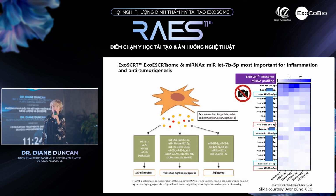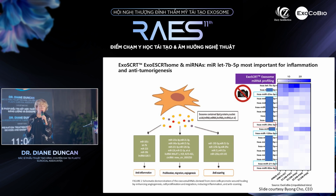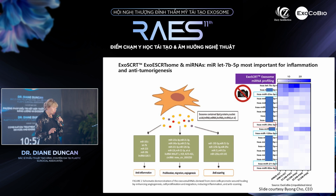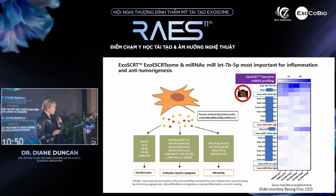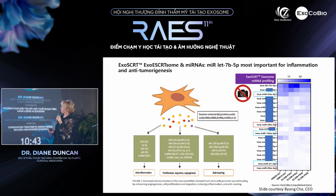It's important to know also what is in your exosomes. We've been chastised as practitioners for putting exosomes on things, with the naysayers that maybe aren't on board yet claiming that we don't know what's in them, and so therefore we should not use exosomes. I think ExoCobio is one of the few companies in the world who has been identifying what is in their exosomes. One of the most important things that Mr. Cho noted is that the microRNAs, especially the anti-inflammatory aspect of it, is what's important. And if we look at the family of master cell banks, there are 4 in the ExoCobio armamentarium, you'll see that the LET7B5P is probably one of the leading anti-inflammatory agents.